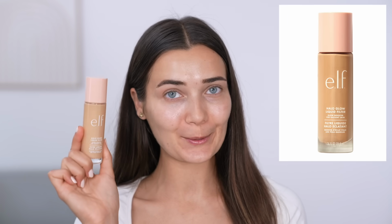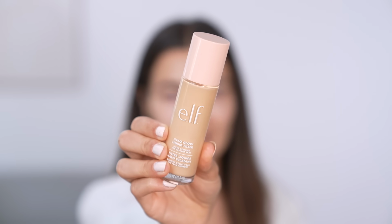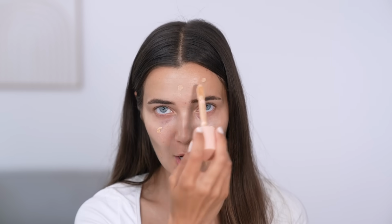I'm now going in with the e.l.f. Halo Glow Liquid Filter. I've used this product once before and I didn't really like it, so I'm gonna give it a second try in this video. This is basically like a luminous primer slash foundation booster just to give your face a little more of a glow. You can use this on your own, but I think it's more meant for mixing into your foundation. So I think last time my problem was I just applied way too much and my face was just so oily looking.